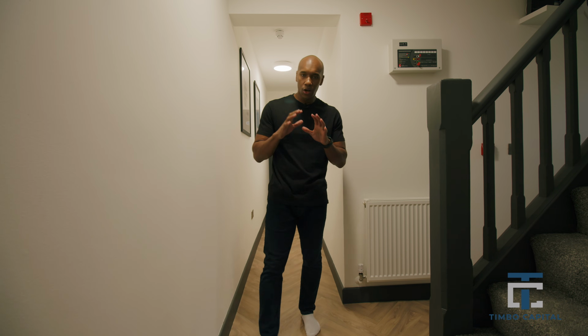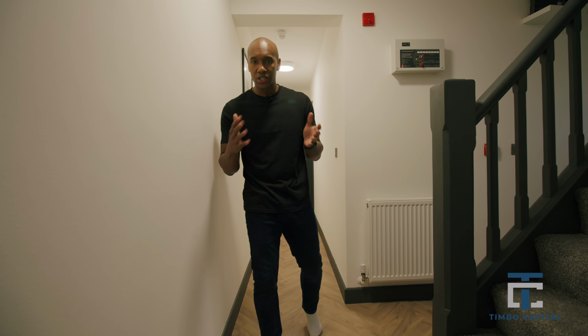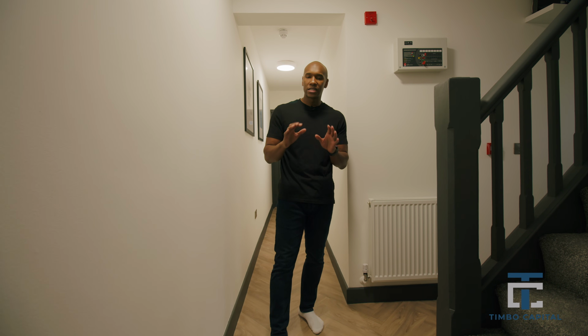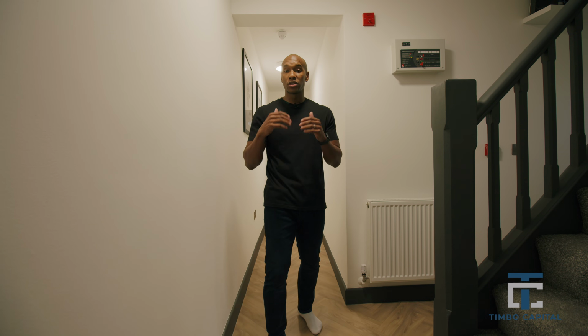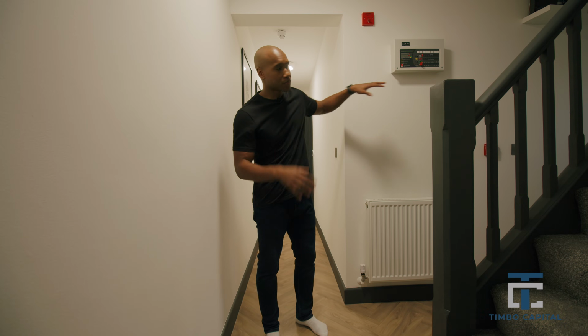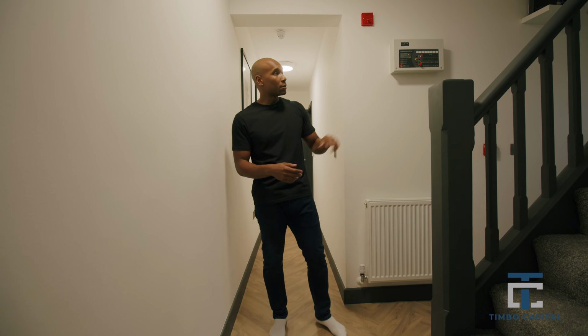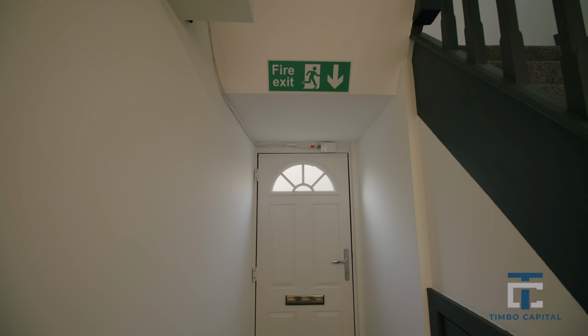So far I've shared a lot about my thinking around the design, the layout of each room and where I've positioned the furniture. But I think it's really important at this stage to just talk a little bit about the importance of health and safety protocols. So we've got a grade A fire alarm system installed. We've got fire break glass on every single floor, and we've got the fire exit signs in the necessary points.